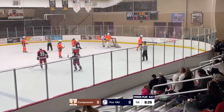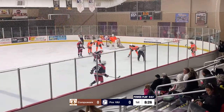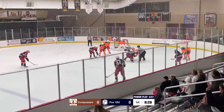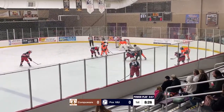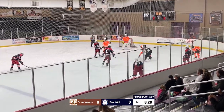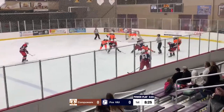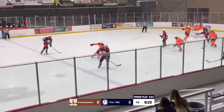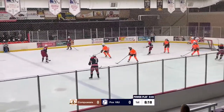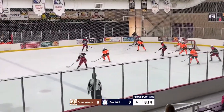Just under a minute left on the power play. This is what started the action yesterday against Bell Tire, was a Fox Motors power play goal. See if we can get one here in the remaining 1 minute. Noble in the face-off circle wins. Back to Vargas, and they'll start moving it across the top of the zone.